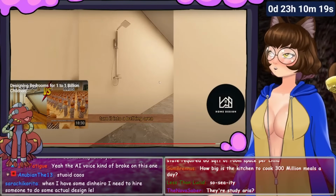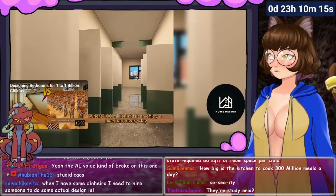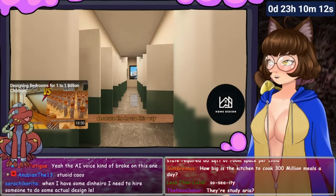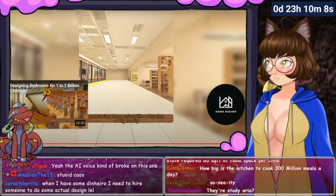Shower on the left wall. Turn it into a bathing area with extra seats for a bathhouse where 100 million kids can enjoy a nice bath every day. Decorate the house this way to easily accommodate 100 million kids, embracing the perfect life of having a big family.